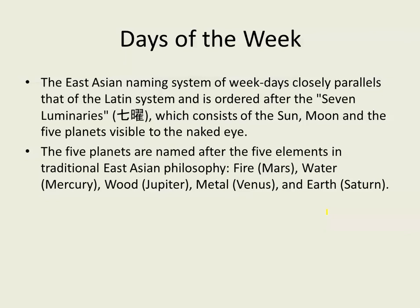The 5 planets are named after the 5 elements in traditional East Asian philosophy. These are the same elements that we were looking at when we were looking at the earthly branches. So we've got fire, water, wood, metal, and earth. And those are associated with Mars, Mercury, Jupiter, Venus, and Saturn.